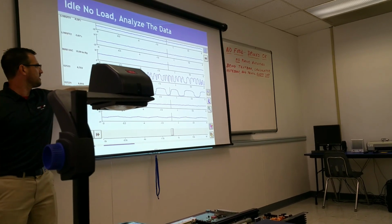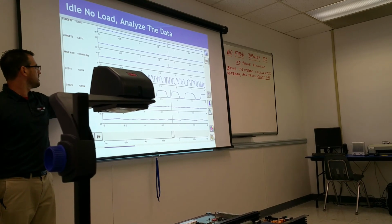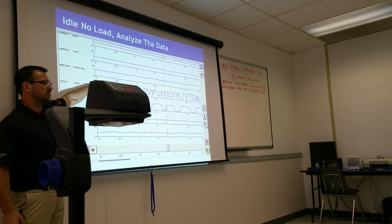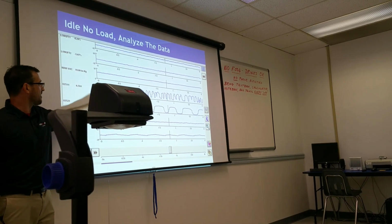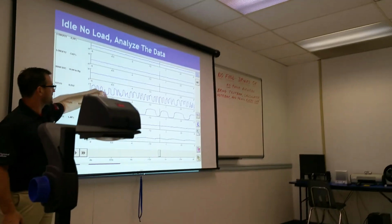What do you guys see? What looks different from this one to this one? Is it a difference in amplitude? High to low? It's more active, meaning more frequency, right? This is what we should be seeing. This is what we're seeing here.